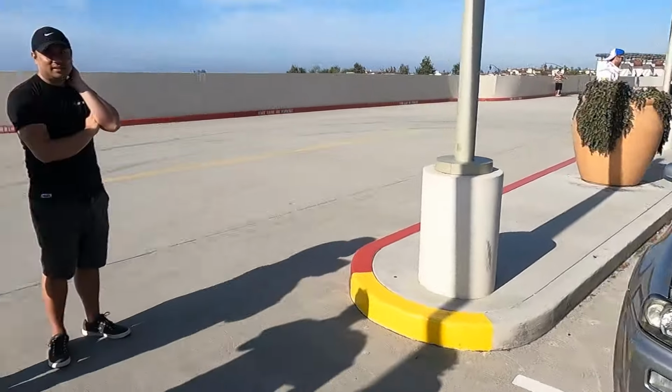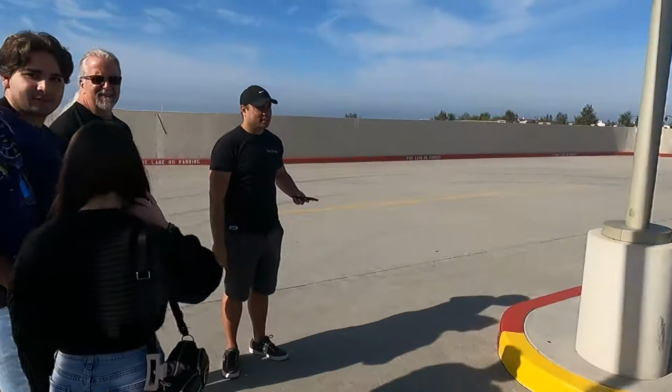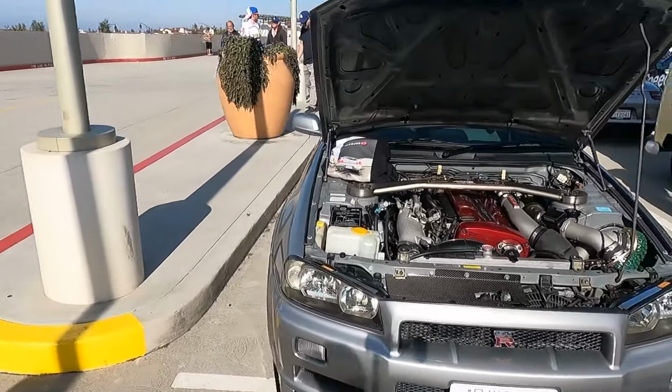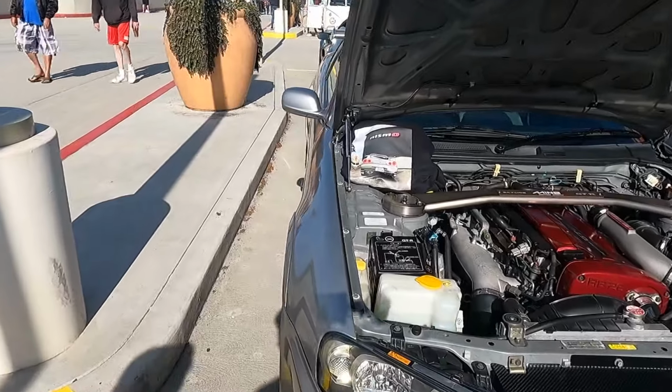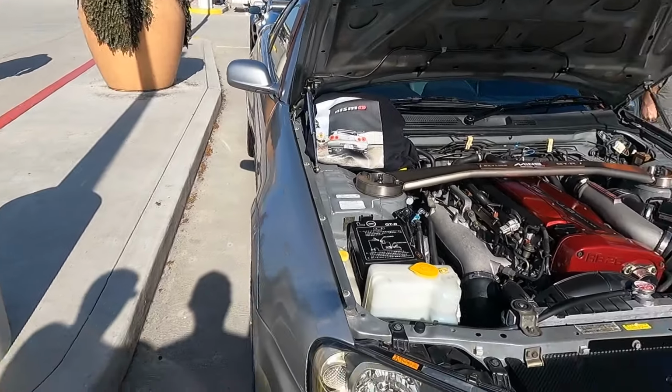So I was just walking around and I met this guy over here, Jay, who owns this amazing R34. Jay, just come and tell a story. There's a picture up there of you with the car in Japan. So you took delivery of this car actually in Japan.